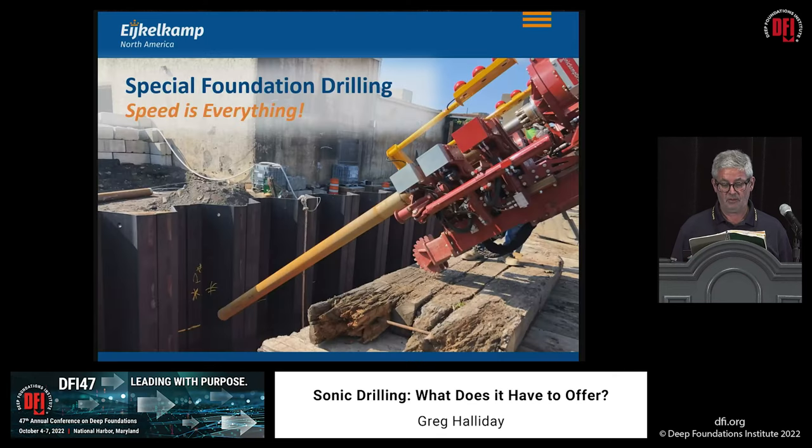Samples. Foundation drilling. Here you see a picture in Brooklyn, and they're going to anchor those sheet pilings back into the ground. Bore a cased hole. There's a pre-existing hole cut in the sheet piling. Bore a cased hole, drop your insulation, grout it, pull your casing out.